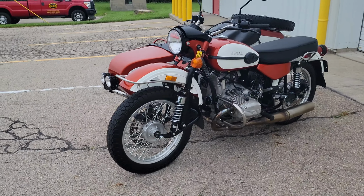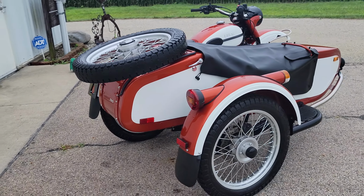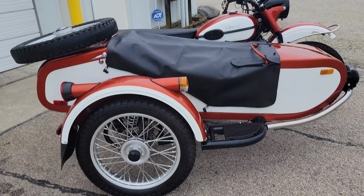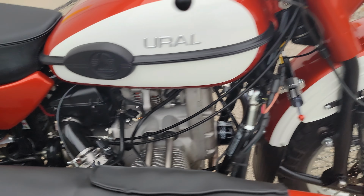Silver engine, two-tone paint, white and terracotta metallic. This is the same terracotta metallic. I know it may appear red in some photos, but that's actually terracotta metallic, which is the same as the CT that we currently have pre-owned and that you guys may have seen before. And then of course the white insets make it really pop. Old school paint scheme. Black tonneau, silver powertrain.